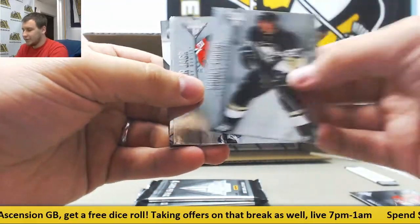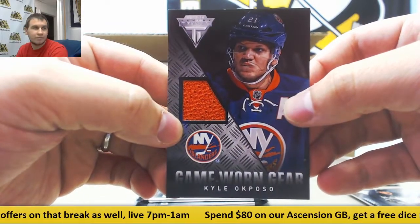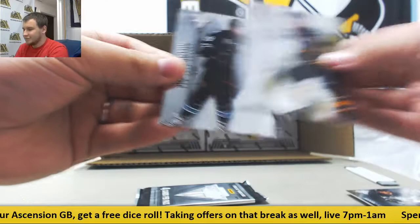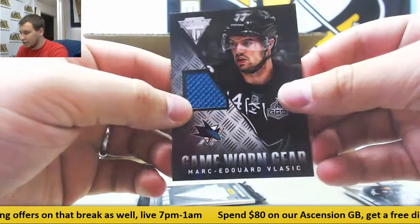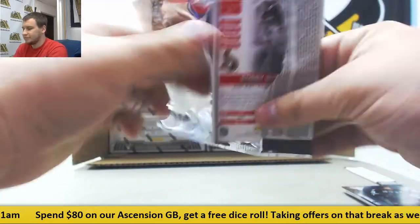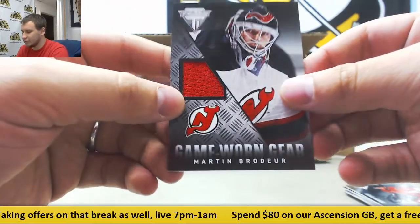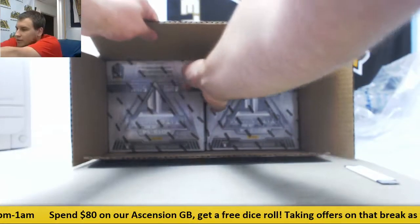All right, regular base. Kyle Okposo for the Islanders, jersey relic. Yeah, I don't know what that word means either. More regular base, and another jersey for the Sharks, Marc-Edouard Vlasic. And last pack of box two. Regular base, and for the Devils, game worn gear, Martin Brodeur, jersey relic. Box number three.